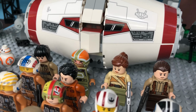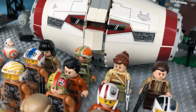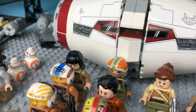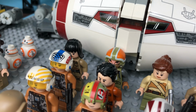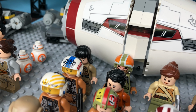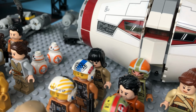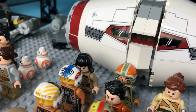Then over here we have 2 soldiers that came with the First Order Troop Transporter. And then we have Ninub and an older variant of him, which is a really nice character because I have the younger version of him as well. And then we have Rose, another one. But I put her by the back, almost next to Tantive IV, because I just don't like her that much.